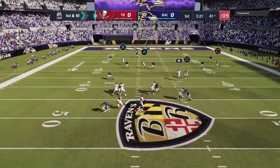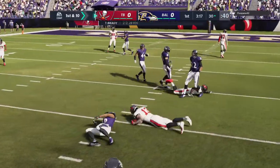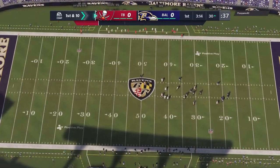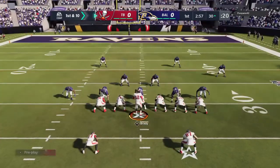Brady now on 1st down. It's caught by Mike Evans. And he's going to get this down near the 30-yard line. 10 more there and another 1st down. Nice methodical opening drive here. They're already into field goal range. They're in a good spot.